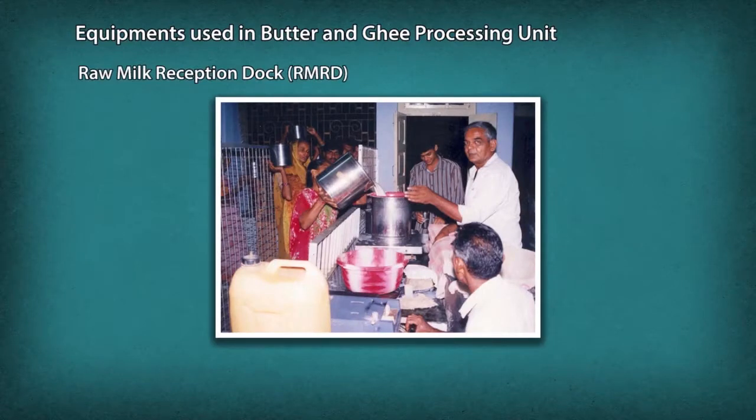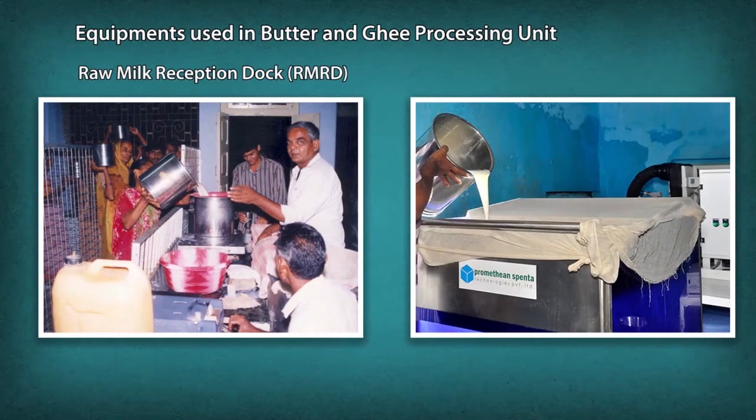Equipment used in a butter and ghee processing unit. Raw milk reception dock. The place in the dairy plant where milk first arrives and is received after grading for acceptance is known as the raw milk receiving dock.